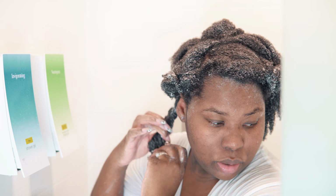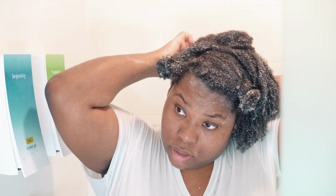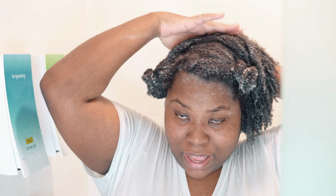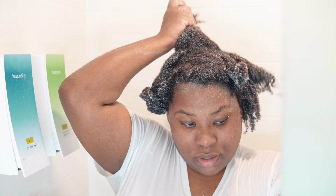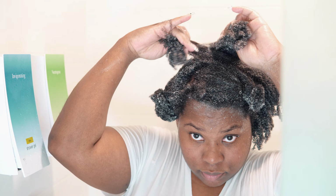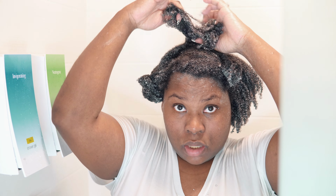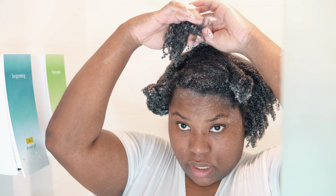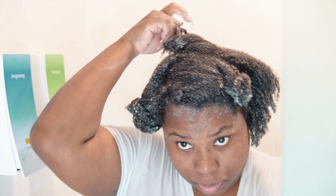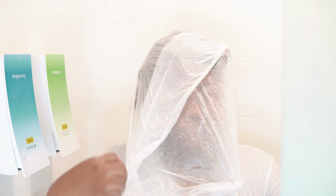So what mama gonna do is, I'm gonna put a trash bag on my head because I also forgot a shower cap. I'm gonna put a trash bag on and then a hair towel. I'm gonna bathe. And that should give the hair a good amount of time to really soak and absorb this product even further.